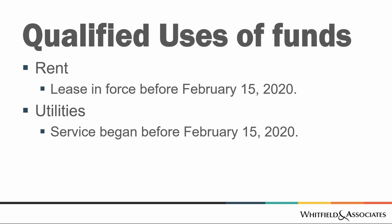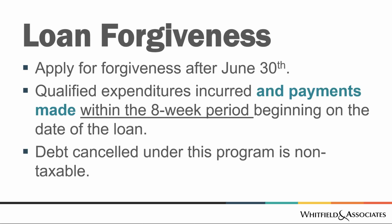Nope, that doesn't count because it's looking at leases and utility services that are in place before February 15th of 2020. So when it comes to you getting your loan and we want to look at this loan forgiveness piece, how do we make sure that debt is going to get forgiven?